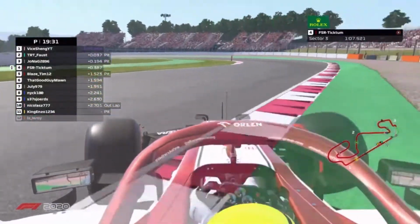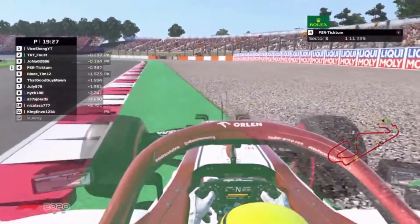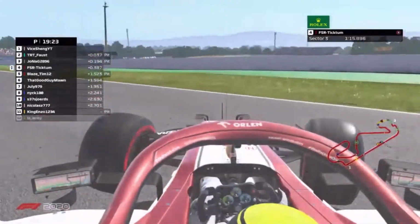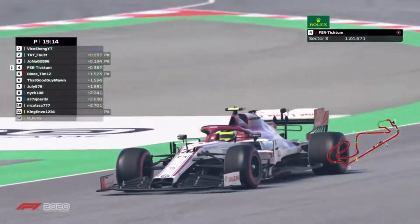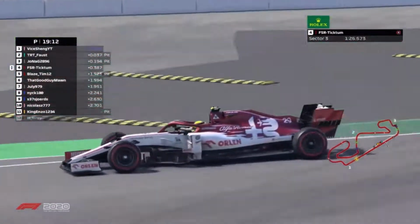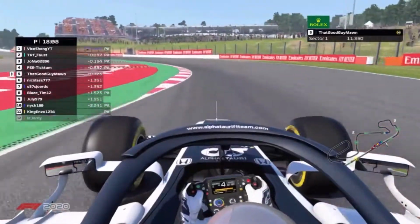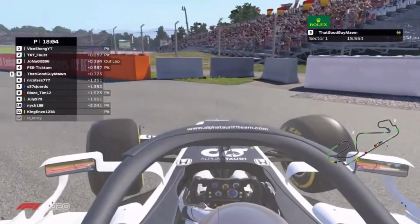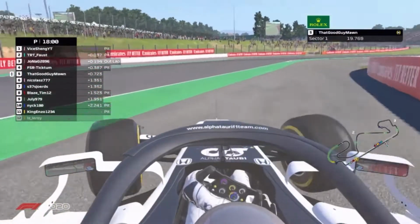FSR Tictum, staying not as one with the car and narrowly avoiding the Haas before going off the track at the penultimate corner. Just a minute later, the AlphaTauri of that good guy Mon spun coming out of turn 2. Unfortunately for them, that will not be very good on those medium compound tires.